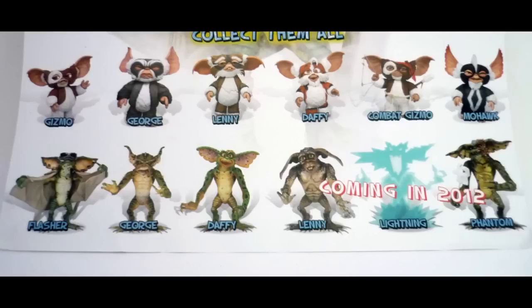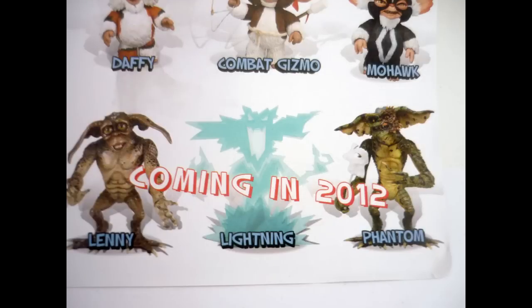As far as the figure goes, the packaging is pretty standard NECA. Just basic plastic, nothing too fancy, with the insert in the back. On the back, it has all the upcoming Gremlins figures. The Lightning one looks really awesome. Oh, and the Phantom one looks cool too. The Phantom of the Opera one. That looks really cool too. And a Combat Gizmo. That's pretty cool. He's Rambo-fied. God, it's so awesome.